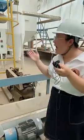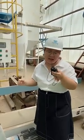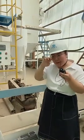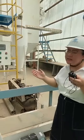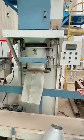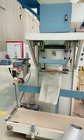This is one kind of packing method. We can also supply others, for example, ton packing and also container packing. Just load pellets into containers, all is okay. So just tell us your ideas and we will design for you.